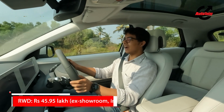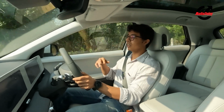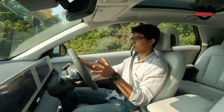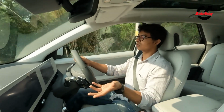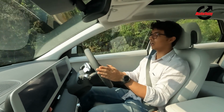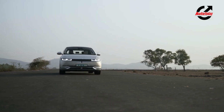Now overall, at this price point, there is no competitor for this car right now. The Kia EV6 is much more expensive. It comes with almost the same specs. It is the same eGMP platform, but it is costlier. So the Ioniq 5 should be actually a popular car, considering that the EV6 has been doing quite good in India.